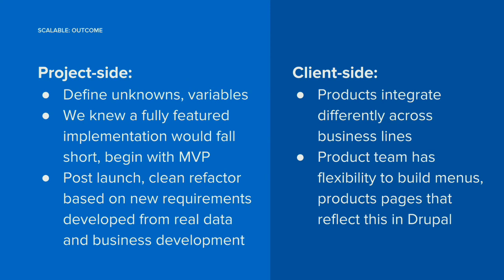And this allowed us to have a very clean post-launch refactor into a piece of functionality that was very targeted to the client's needs. Yeah, I really think the product menu is a great example of how this site was built for scale. So today, the web team can adjust our product menu and our product page hierarchy very quickly, very easily. And business lines can really display the dependencies and relationships between products however they want to.